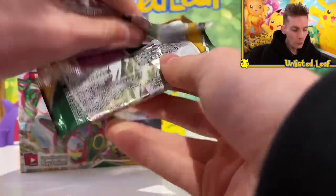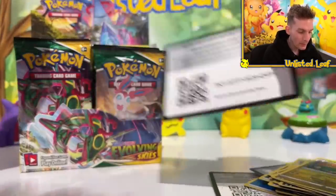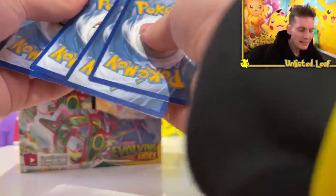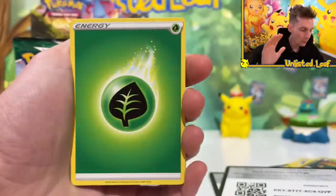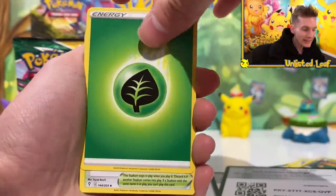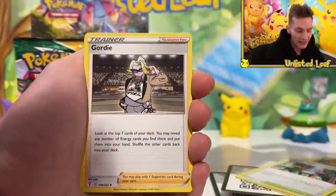But yeah, let me know what you're really keen to get, because I think with this set, a lot of people are complaining that with Chilling Reign, there was a couple of cards they wanted to get, you know, with Battle Styles, maybe one or two cards. But when they saw this set right here, it's an Eeveelution cross Rayquaza mascot set.